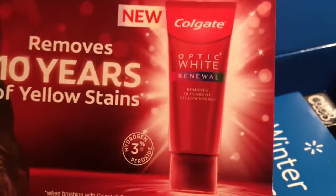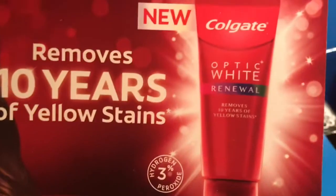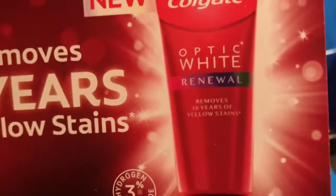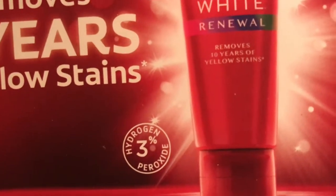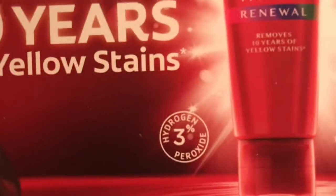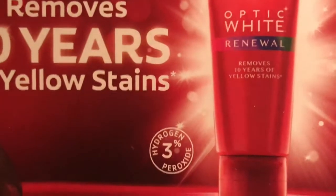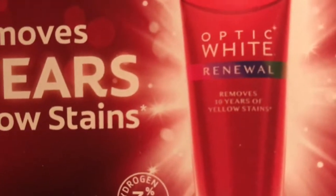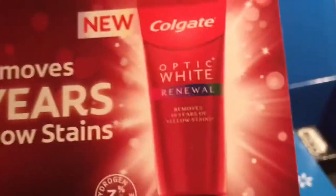This is some whitening renewal by Colgate. People, I want to let you know, just from being around the dentist and everything, that I have to have 3 teeth pulled unless they cancel my appointment again Monday. This whitening toothpaste will make your teeth really sensitive, so be careful when you're using it.